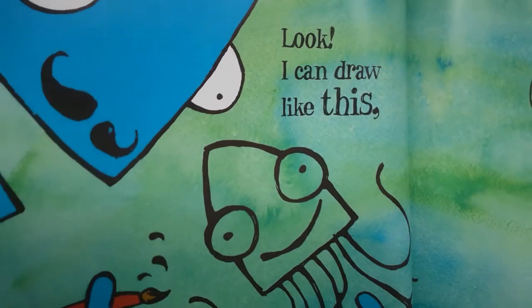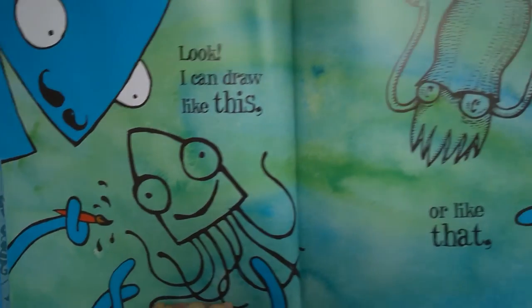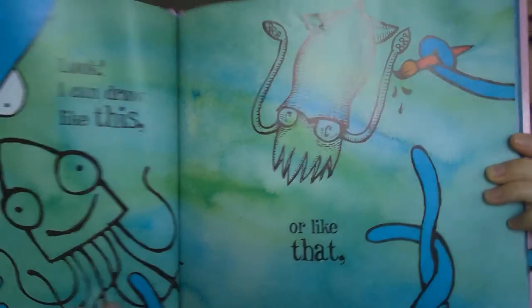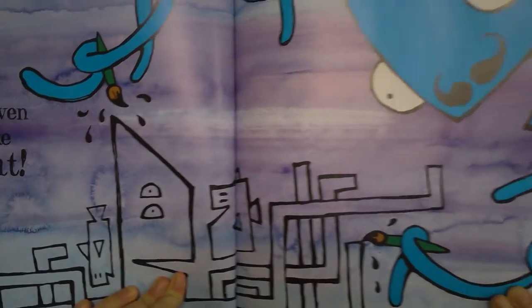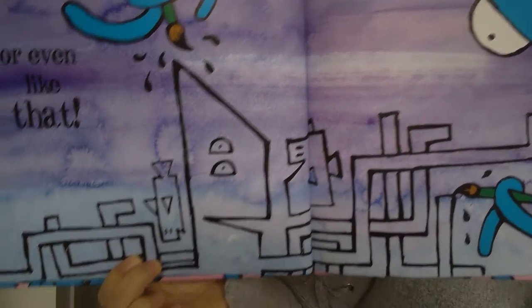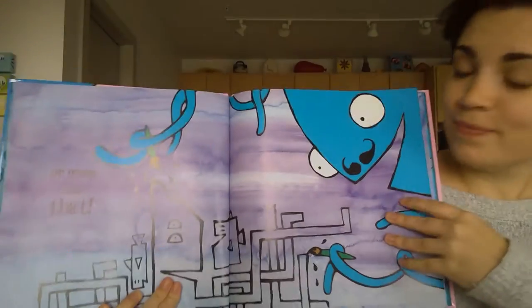Look, I can draw like this or like that. Look at all those fun lines. Or even like that. Look at all those fun shapes.